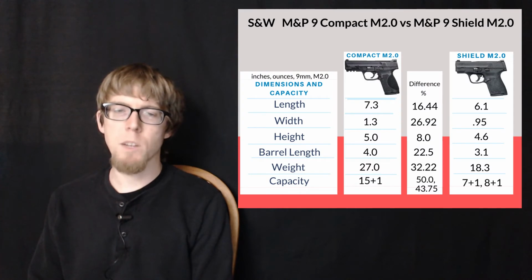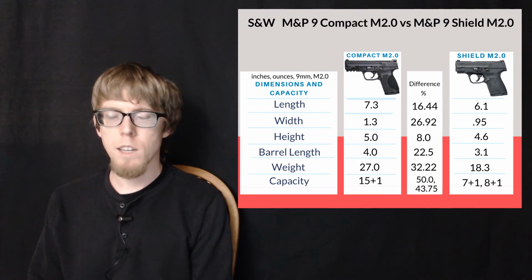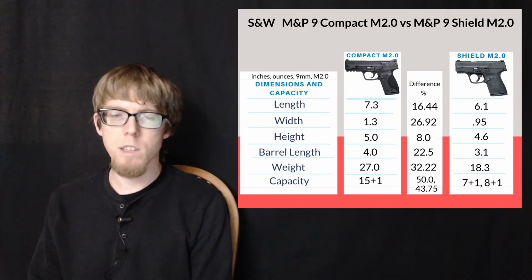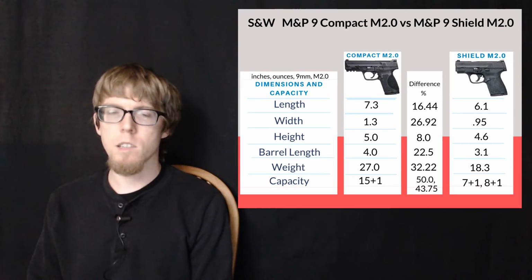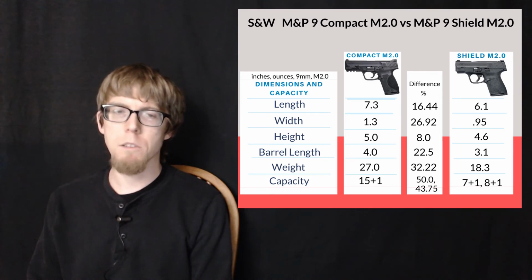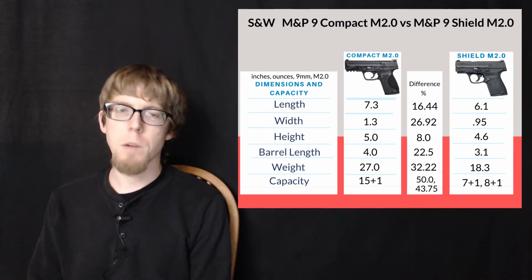Here are the Smith & Wesson M&P 9 Compact and the M&P 9 Shield. Smith & Wesson did a good job with the Shield. It's a very different sort of subcompact. It's very light. It has very small dimensions. That does come at the cost of a lower magazine capacity, but for somebody who really, really cares about comfort, the M&P 9 Shield might be the subcompact for you.